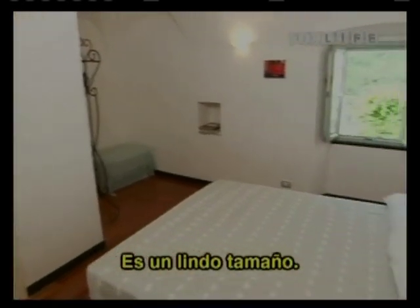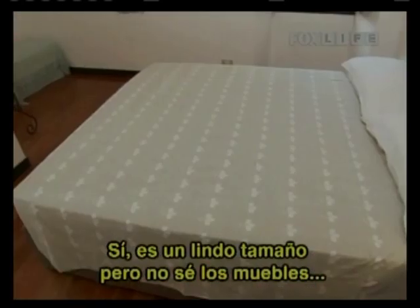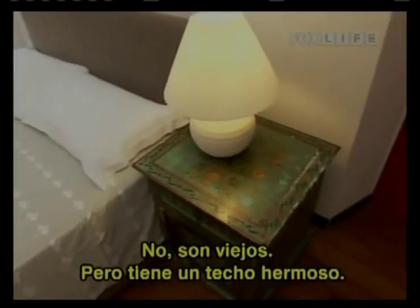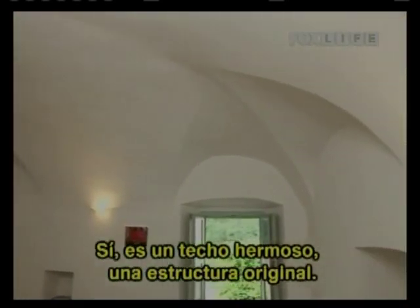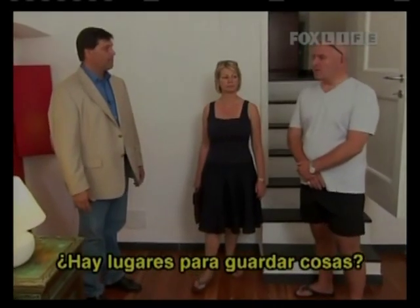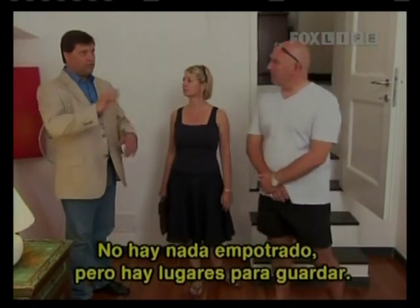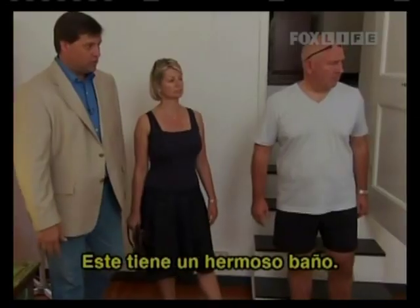It's a nice sized room, Beverly. Yeah, it's a nice size, but I'm not sure about the furnishings. No, bit dated, but it's got very nice ceiling. Yeah, these are beautiful vaulted ceilings, original structure. Does it have any wardrobe space at all? There's no in-wall, but there's just storage spaces that you have. And then it's got a real nice bathroom here.